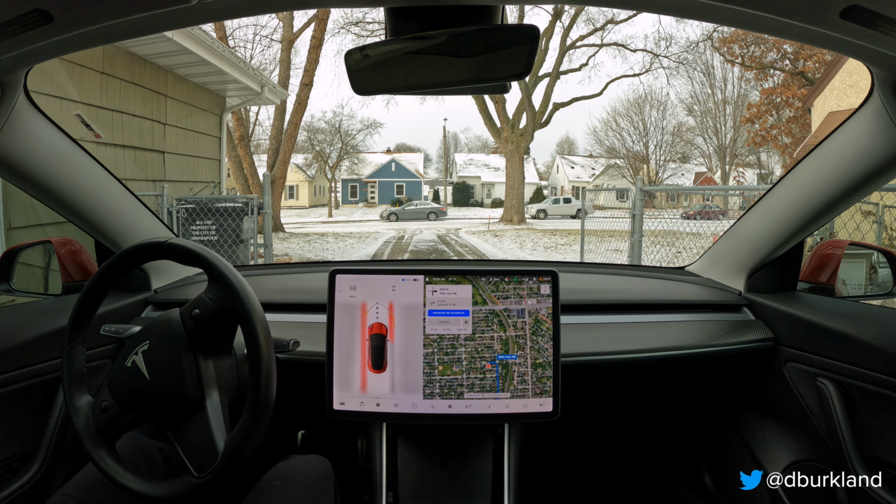All right, it is the morning of Friday, December 17th, and I'm going to be doing a drive with FSD Beta 10.6.1 from my house in Northeast Minneapolis to the gym that I go to in St. Paul. I'm going to be taking the side streets the entire way as I've done before, so this will be kind of a good benchmark.